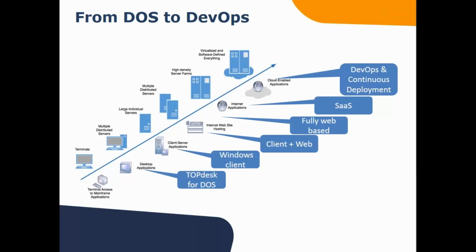the software. And so you mentioned a couple of buzzwords I hear a lot, DevOps and continuous integration, continuous deployment. What makes now the right time for TOPdesk to jump on these technologies and start adopting them?